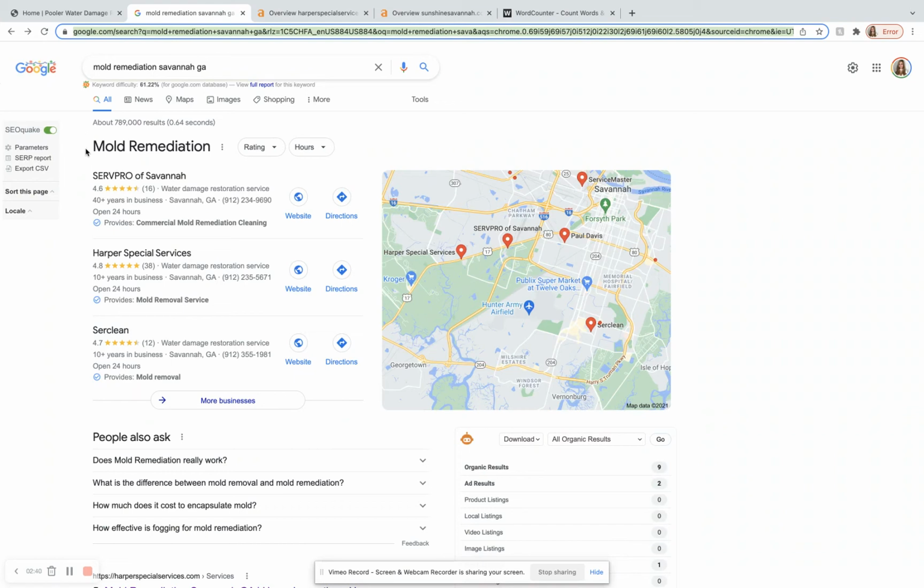And so right beneath where the ads would usually be, now here up at the top, we have our Google Map Pack. So in order to make it to the first page of Google, you have to make it into one of the top 3 spots right here. And this is becoming more and more important as more people are searching for things off of their phone. So in order to get at the top here, you have to have a lot of citations.